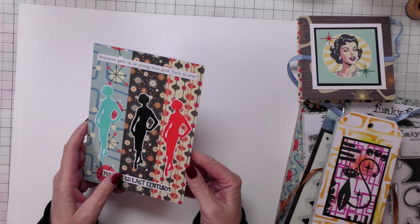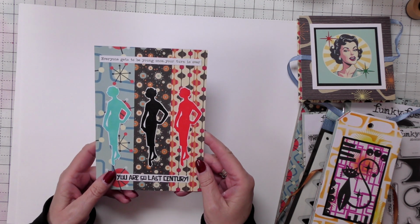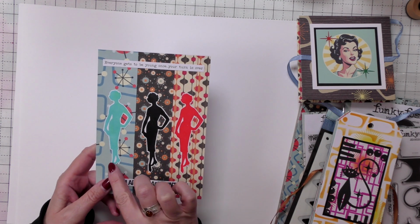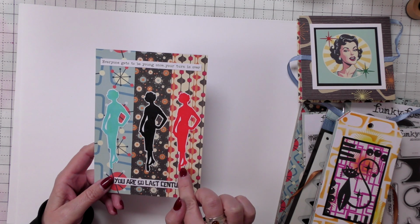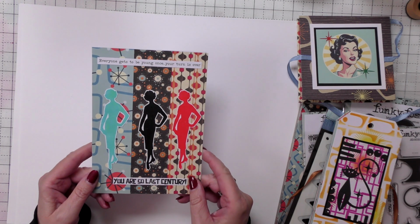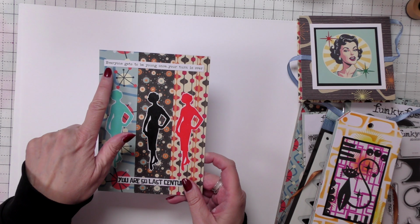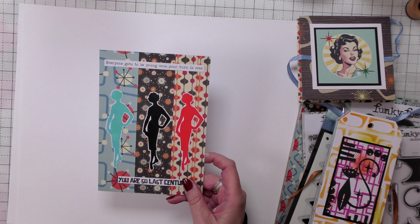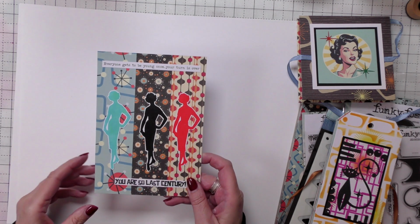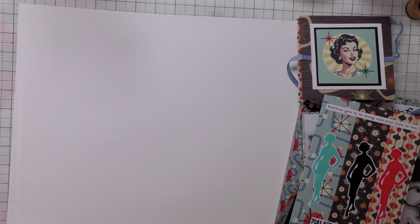Got a fabulous sample here from Kerry. I was going to say Ali, but it's of Kerry. And really simple idea, but it looks so cool. Strips of the papers, and then she's just heat embossed that wonderful silhouette image from the mid-century silhouettes in different colours, and they just really shine against those pattern backgrounds. A sentimental sticker stack at the top. Everyone gets to be young once, your turn is over. You are so last century from Cool Beans at the bottom. So they're really working well together and creating quite playful cards. So that's a fabulous combination of stamp and paper there.